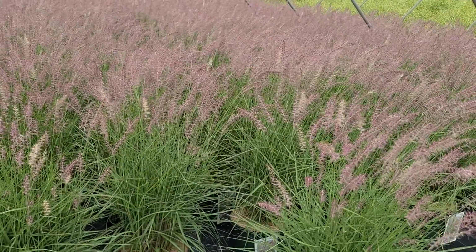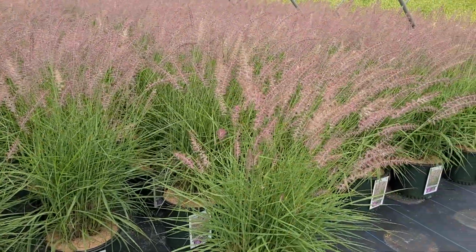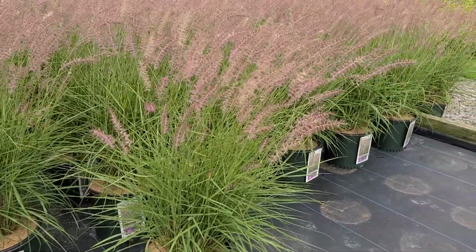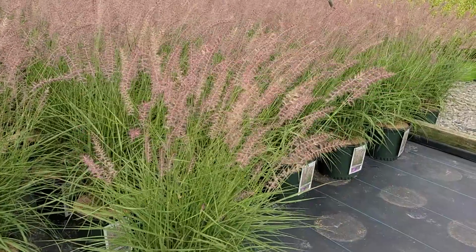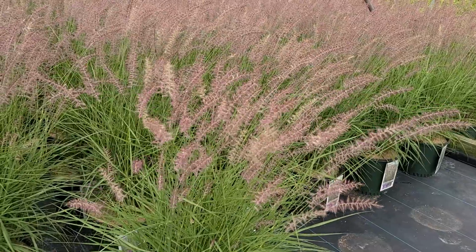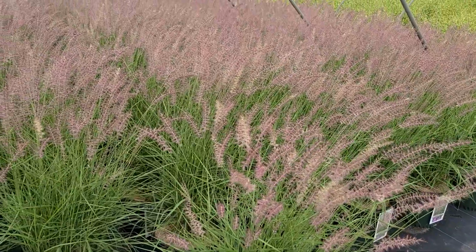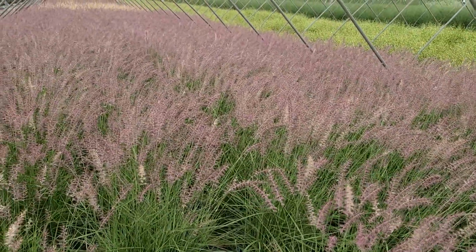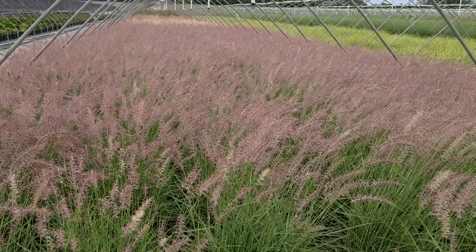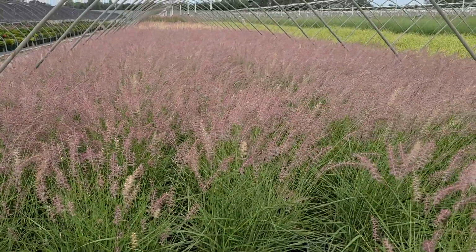Discovered in a field of seedlings by Dave Squiat when he was working at Sunny Border Nurseries, he said that as he walked through the fields and amongst all the seedlings that were there, this particular selection stood out. It had larger flowers and of course brighter color, and really was one that caught his eye, and he thought so much of it that he named it Karley Rose, which is named after his daughter. A really beautiful, easy to grow fountain grass. This is Pennisetum Karley Rose.